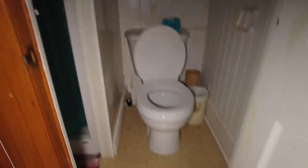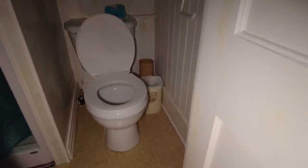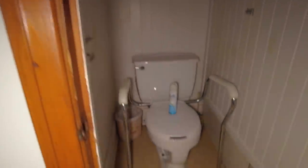Look at this little bathroom. Little toilet right there. And then your shower. But they're one and the same. There's a little toilet in the same room, and then there's your shower. And then another toilet. Interesting.